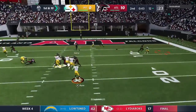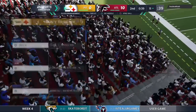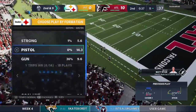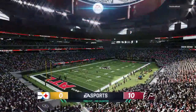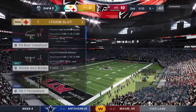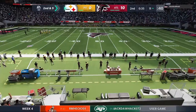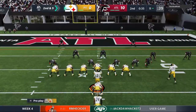From the gun, Ryan. He's going to find his running back. It's complete. And he's brought down just outside of the 10 at the 11. A good rally to the football keeps him to only a yard, and it's second down. Now the Steelers use the second of their 3 timeouts as the clock will stop with 35 seconds to go in quarter number 2. Now it's 2nd and 9.